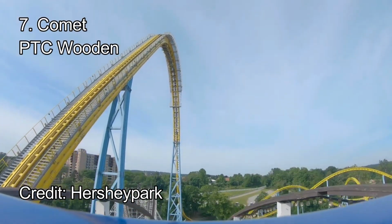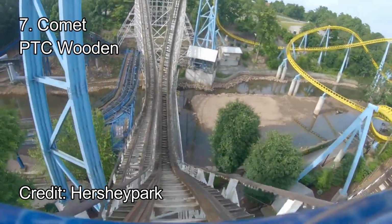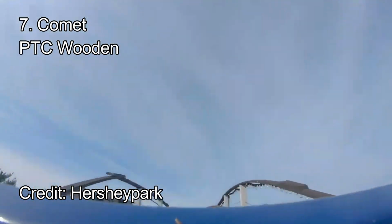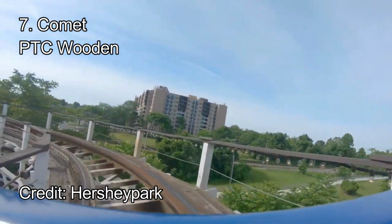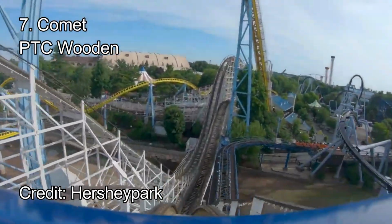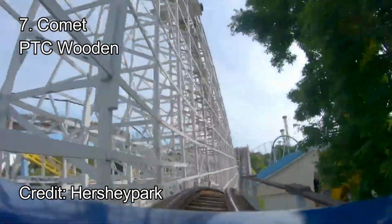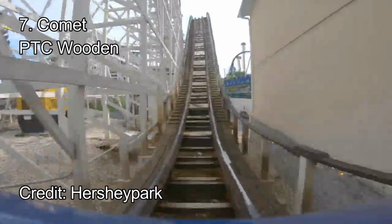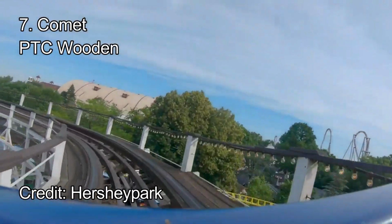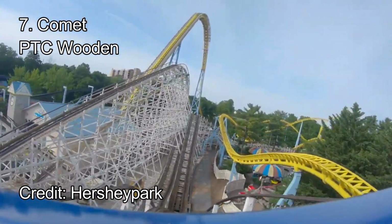Number 7, Comet. Comet is a classic wooden coaster that really surprised me. This coaster is pretty old, but it has some great forces. It was also a lot smoother than rides like Racer or Blue Streak. The ride starts with kind of a forceless drop into a positive-filled valley. Following this is a pretty weak floater moment before diving down into another weak floater-filled hill. The ride dives down into a positive-filled valley before flying up into yet another weak floater hill. The ride flies through a lateral-filled turn before diving and finishing with more weak floater hills.